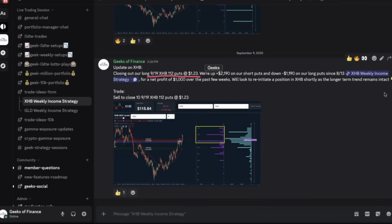We got that big move today. So basically recaptured some of the losses on our hedge and ultimately had a net profit of over $1,000 in the last couple of weeks. And really XHB has been a nice premium collection strategy over the last couple of months, generating several $1,000s for us in this strategy alone.